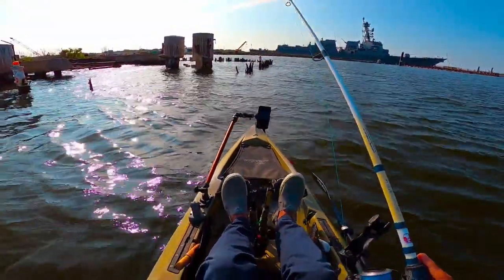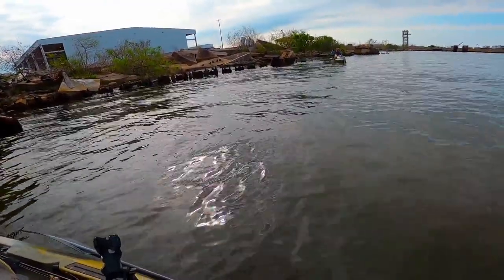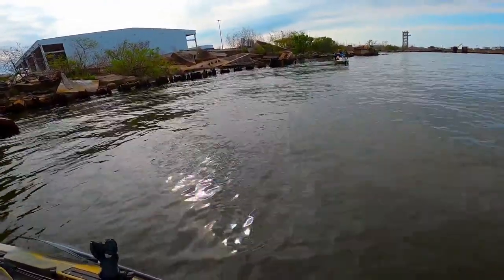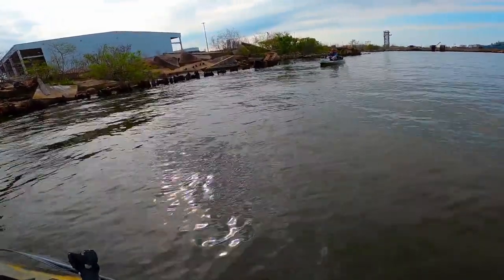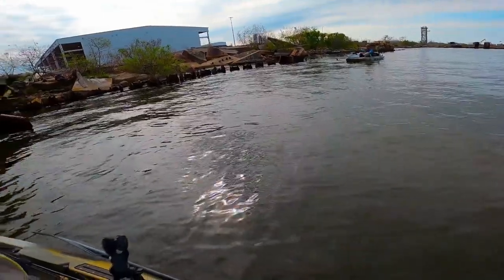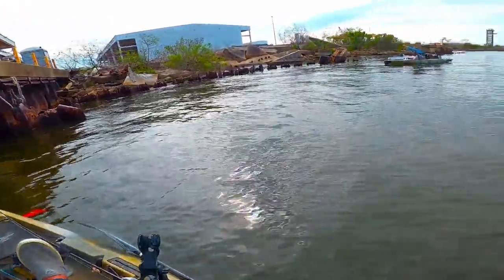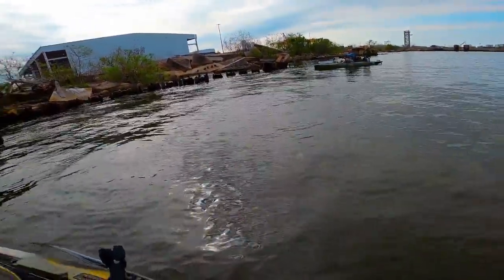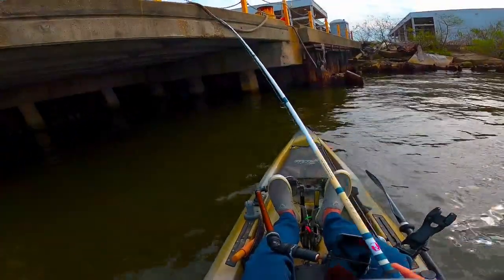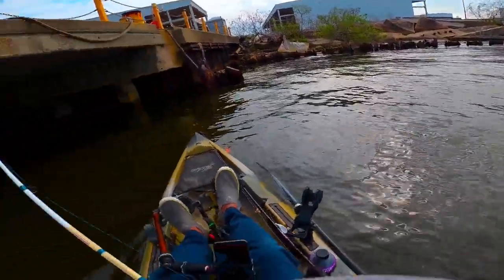First keeper in the boat. Tyler with another fish on. Sheepy. Heck yeah, brother. At least somebody's doing something. Heck yeah. Let's go get a measurement on the sheep, make sure he's a keeper.